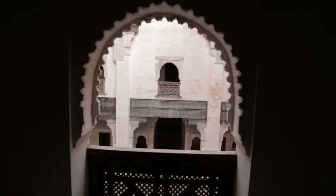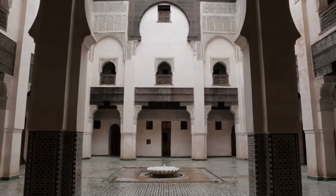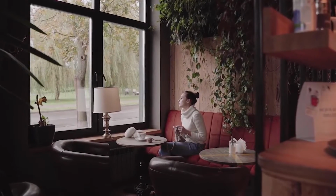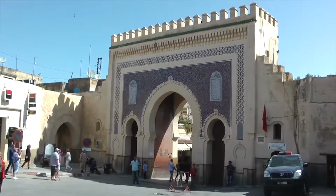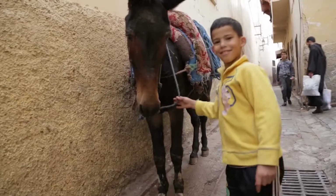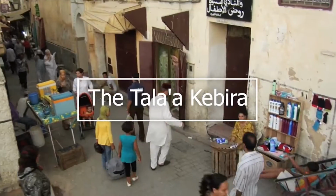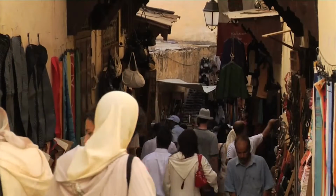whether it's an elegant courtyard or a dilapidated palace with tile floors and creaking colonnades that need to be renovated. Order a fresh fruit smoothie and take in the views of the old city from Nagham Cafe's rooftop, which is close to the Bab Bou Jeoud gate. Except for the occasional donkey, the Medina is free of traffic and designed for strolling. The Tala Kebira, a long street winding through the old city, is an excellent starting point.